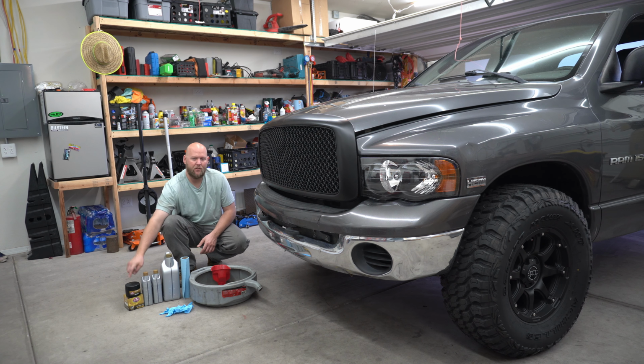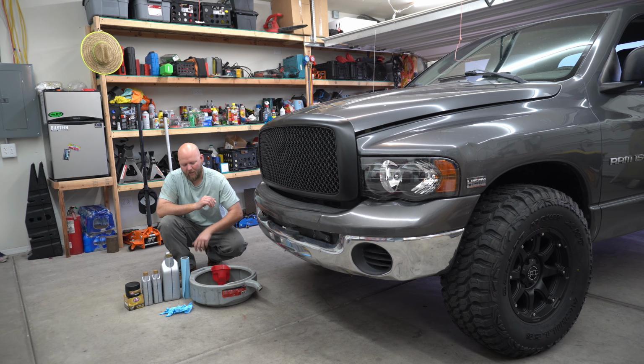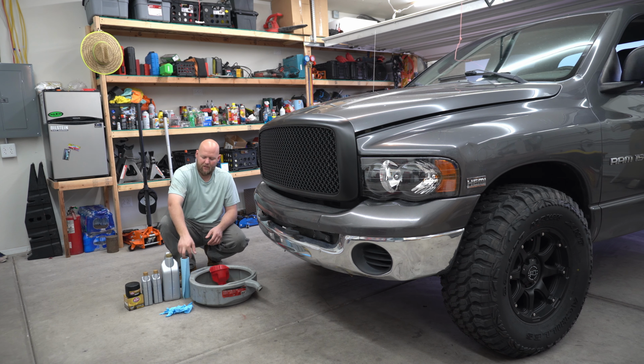including an STP filter. You're going to need a catch can to catch your oil, a funnel to put the oil back in, some gloves to keep your hands clean, a towel to keep your floor clean, and clean up wherever else you spilled. That's about it. A new crush washer. Don't forget the crush washer on the drain plug.